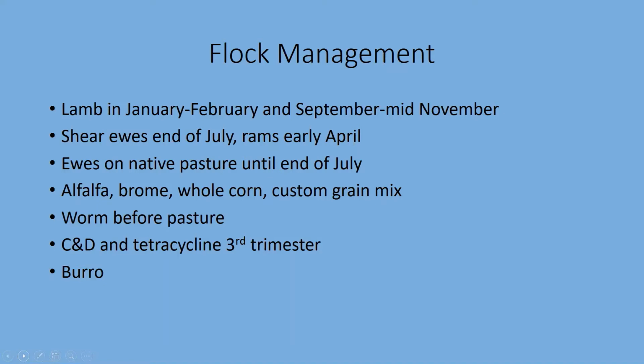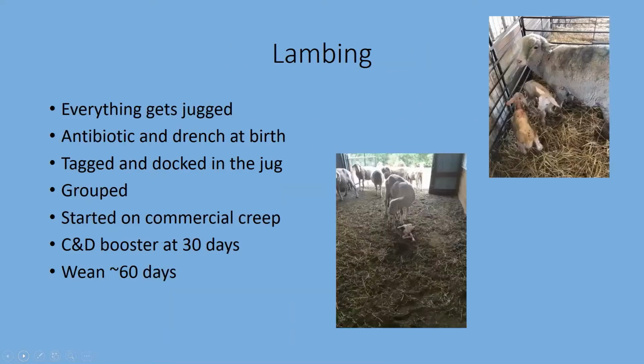We give a C and D shot and tetracycline in the 3rd trimester. Tetracycline seems to do a pretty good job of combating most of the common abortion things. C and D, we think we get some transferred immunity to baby lambs. We do use a burro with our sheep pretty much all the time. The part of Kansas we're in, there's some coyotes around and our lambs never get grass, so we don't lose lambs to that, but it's pretty heavily populated and she doesn't like dogs very much, and that's really the biggest benefit she has.